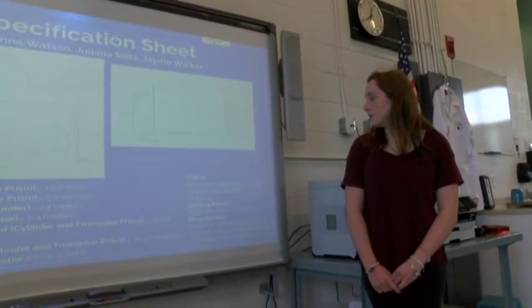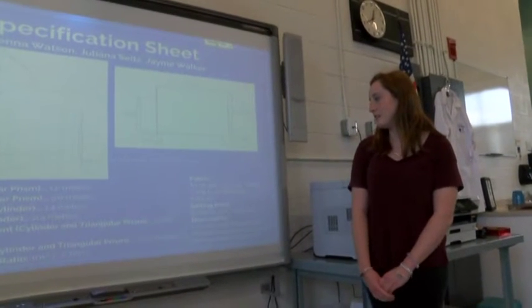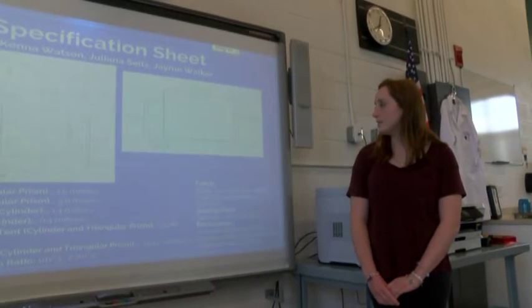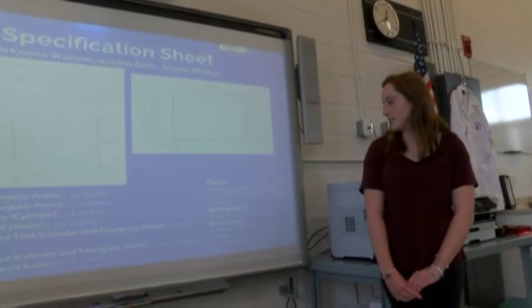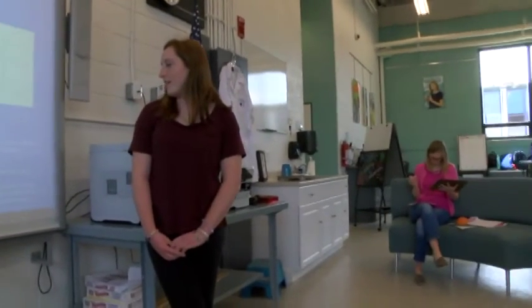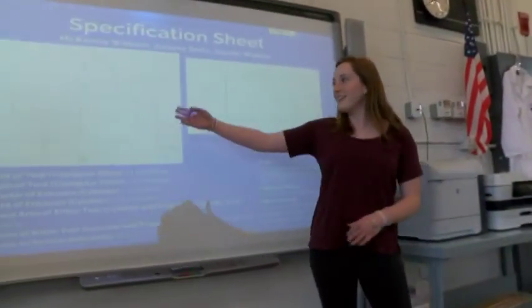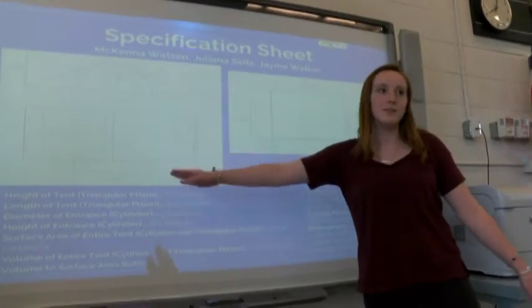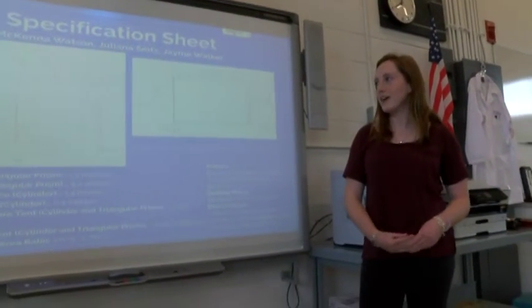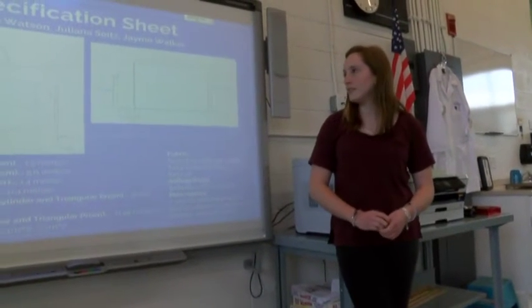And the total cost of the fabric to make the tent is $167.02. And we'll be selling it for $200.20, which is a 30% profit. The tent has 2 separate rooms, and there's a detachable divider in the middle, which is just a piece of fabric that can be rolled up and taken off for more privacy.